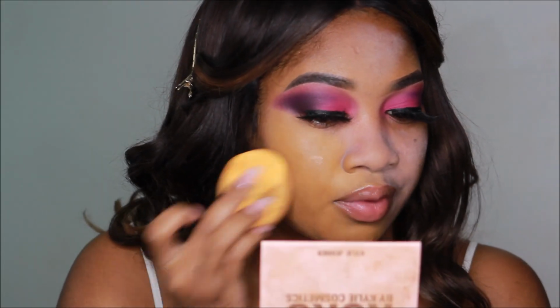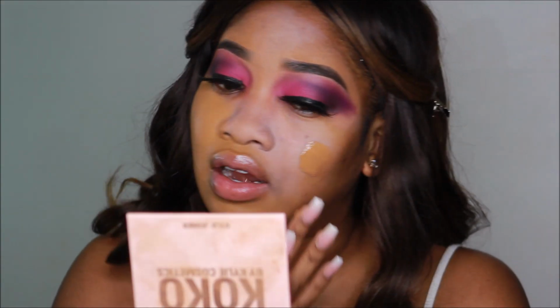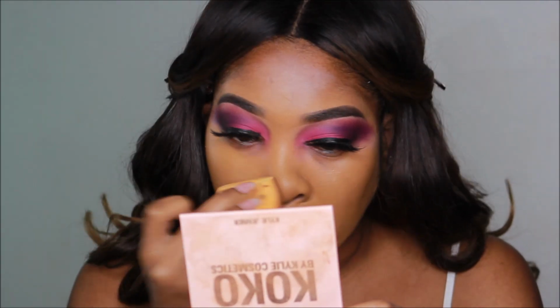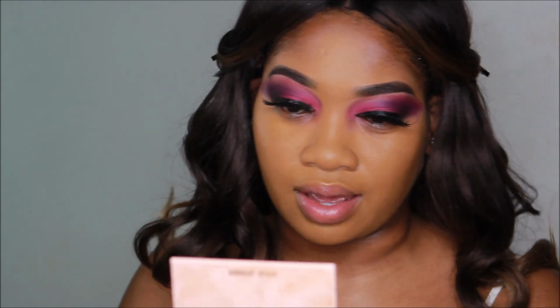So I'm just gonna take my normal makeup and put it over it. I'm not about to play with y'all with stuff that don't fit me. Ooh, but the foundation though, it's applying really nice. Do y'all see that? Okay, I know I look yellow, but let's not look at my face.